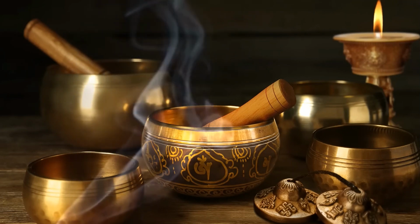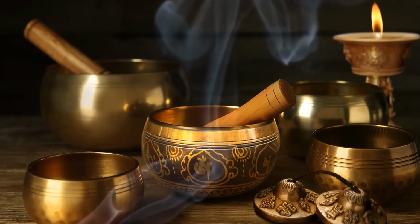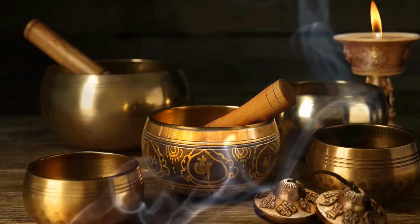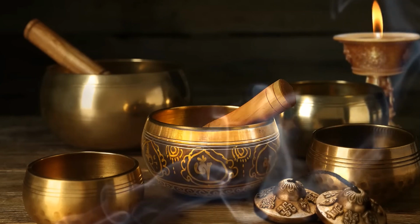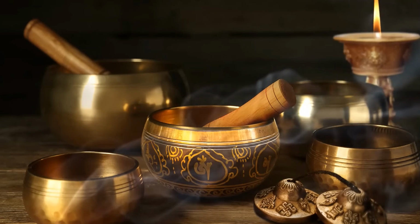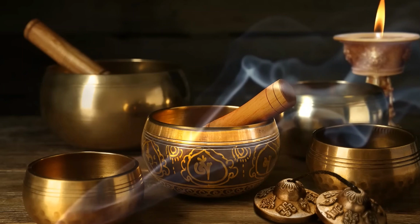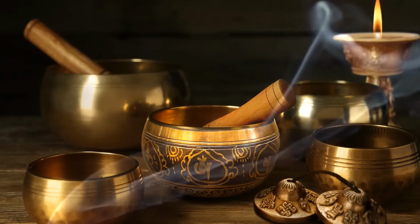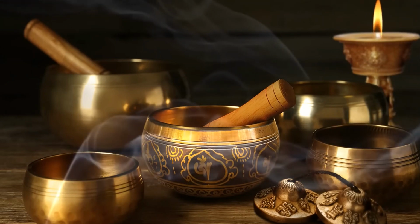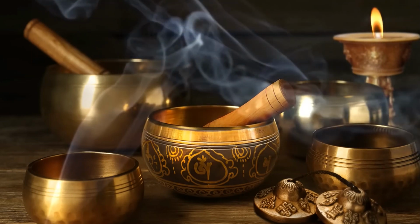So you're going to begin by noticing 5 things that you can see. Begin by observing your surroundings and intentionally noticing 5 things that you can see. These can be objects, colours, textures, or anything within your field of vision. Pay close attention to the details of each item.